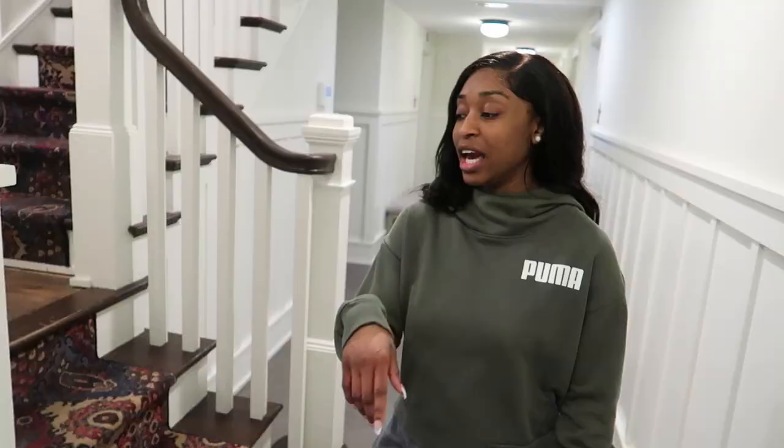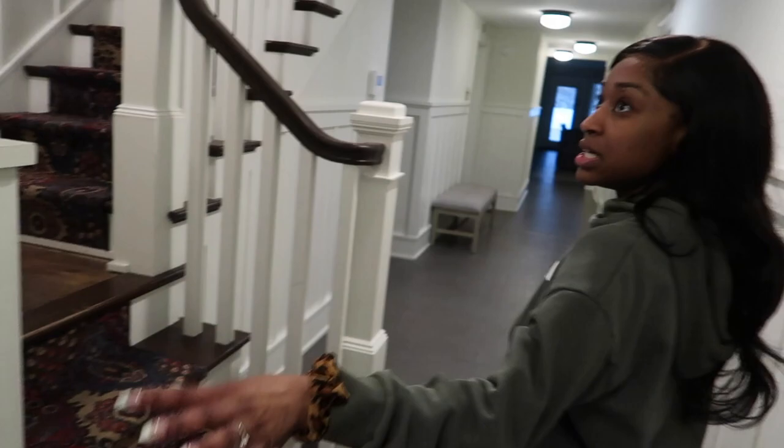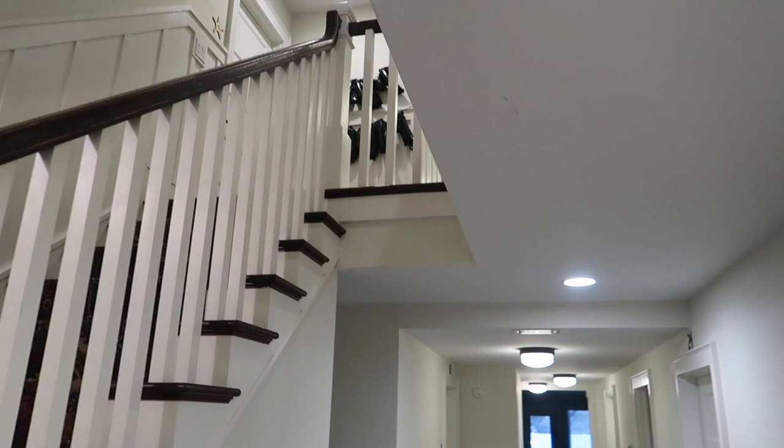And if you want the elevator to come to you, it's already here, but you could just hit call, and then when it's here, it'll say that the car is here. Right next to the elevator, we have the stairs, which I think I'm gonna use a lot because it's a little bit faster than the elevator, okay?